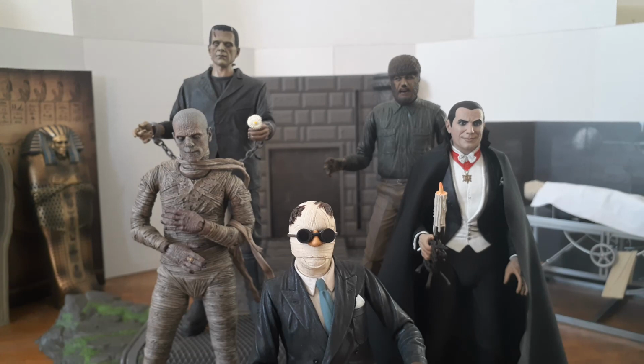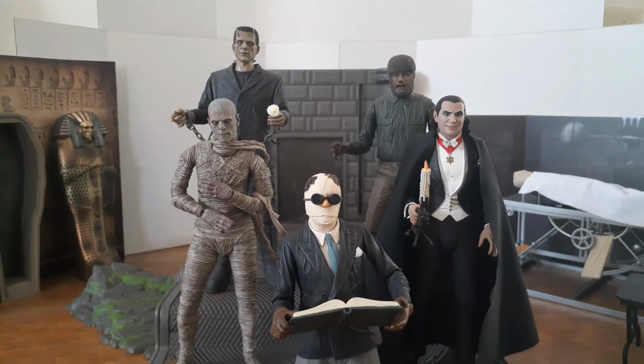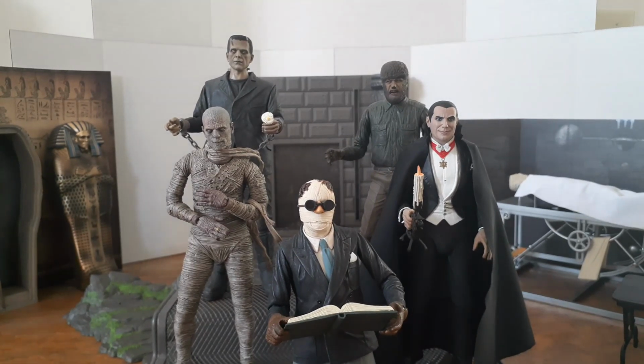Next up, we're going to have the NECA accessory set for Dracula, and once I get that, of course, I will be reviewing that as well. And of course, we have The Bride of Frankenstein coming up. We have Creature from the Black Lagoon. We have Phantom of the Opera featuring Lon Chaney Sr. So this has been a great couple years for Universal Monsters collecting, and I am so glad that Universal took the initiative to take on this license.